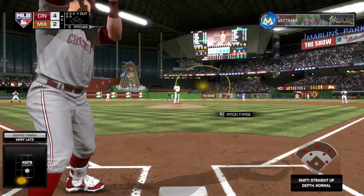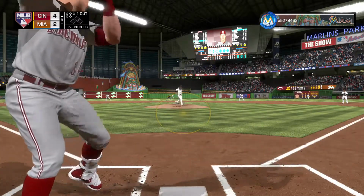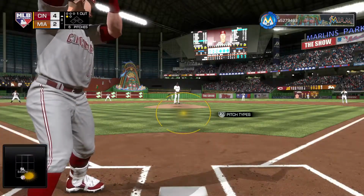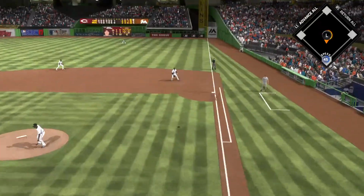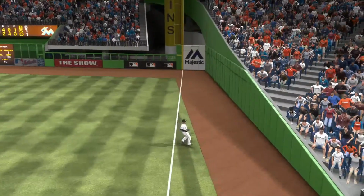Catcher, into the box now, James McCann. He's hitless in 3 at-bats to this point. And a check swing here, but he clearly went around on a pitch that would have been a strike anyway. It's 0-1. Hit high in the air down the right field line. Jay on the run. 2 gone.